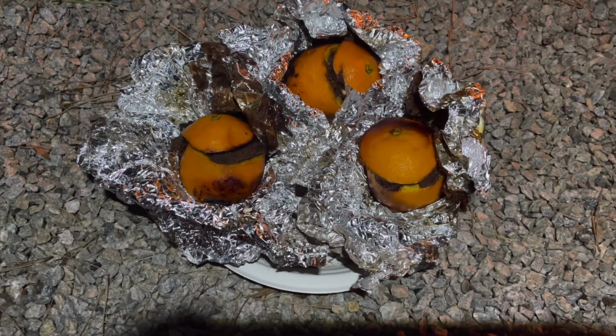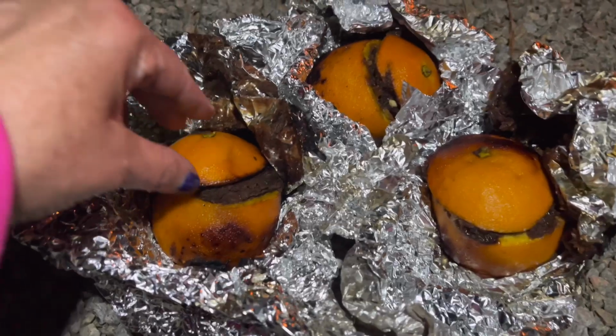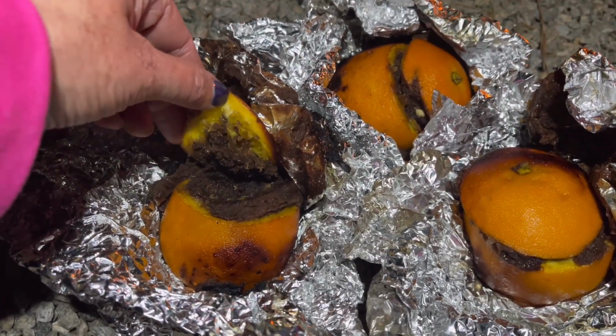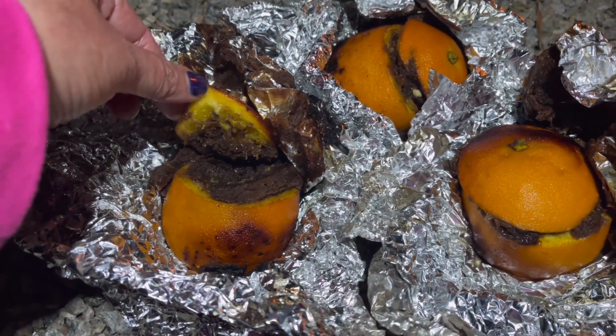All right, just pulled the orange brownies off of the fire, and look at that in there. They're gonna have an orange kind of zing to them. I can't wait to try them. All right, time for the taste test.